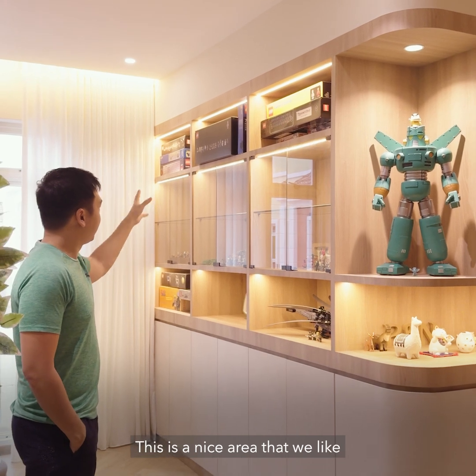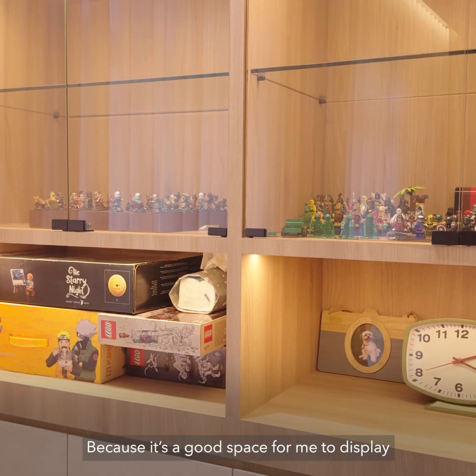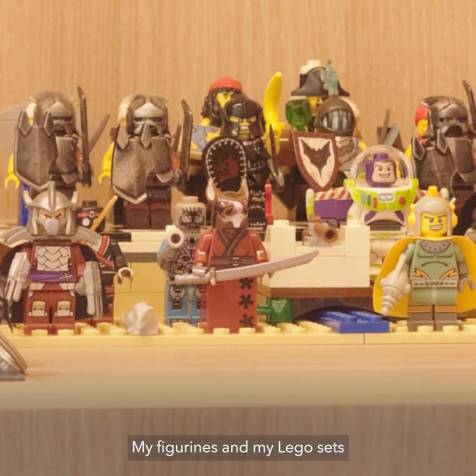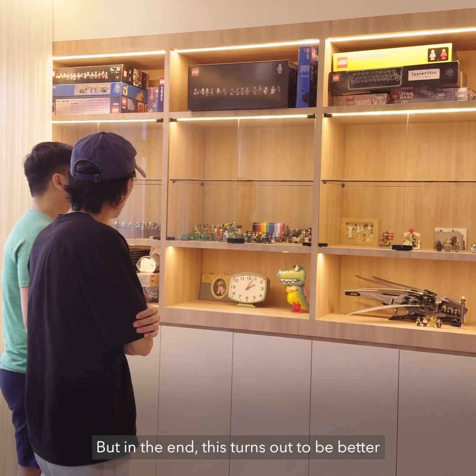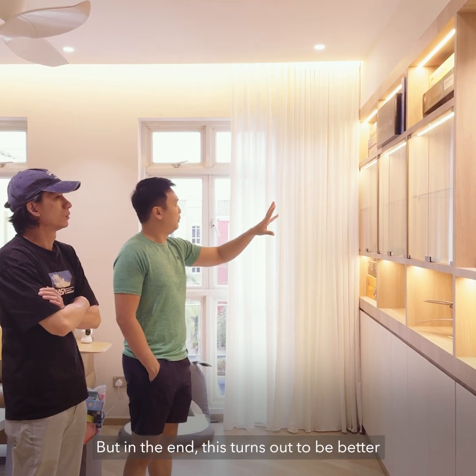And this is a nice area that we like because it's a good space for me to display my figurines and my Lego sets. Originally, I wanted it to be a full glass, but I think in the end, this turned out to be better.